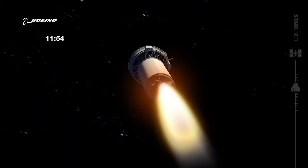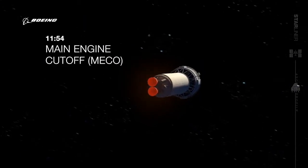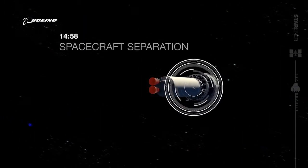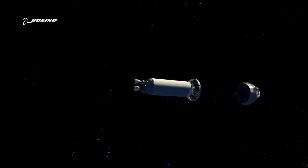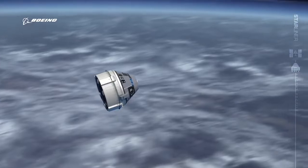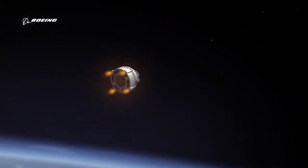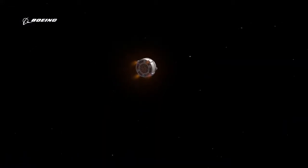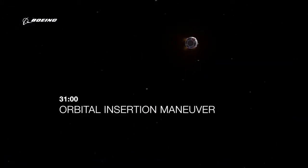After a long 6+ minute push from Centaur, main engine cutoff, or MECO, happens at plus 11:54. Then, when Centaur successfully separates almost 15 minutes after launch, the rocket's job is done, but Starliner is not quite in orbit yet. After a long 16-minute coast and 31 minutes after launch, Starliner ignites 4 of its aft-facing OMAC engines for the orbital insertion burn, and the ascent profile is complete.